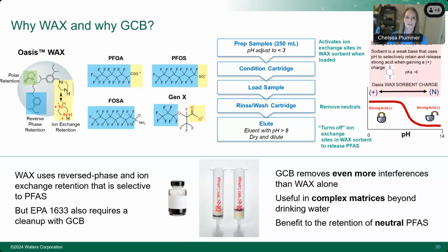So you can see that that's the reason why most PFAS methods that you look at are going to be using some form of weak anion exchange sorbent. In 1633, there's also the addition of graphitized carbon black to the method. This actually allows for the removal of even more matrix interferences than WAX alone. And if we think about moving into 1633 in these complex matrices, you can see where that might be effective. Also, we have some benefit with GCB in being able to better retain neutral PFAS. As I mentioned, the WAX is really beneficial when we're thinking about those acidic sites on the PFAS itself, even though they also undergo the reverse phase retention, but it gives us a little extra push for those neutral PFAS. You can move to the next slide.